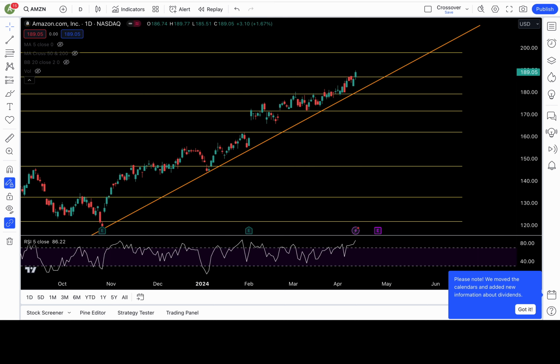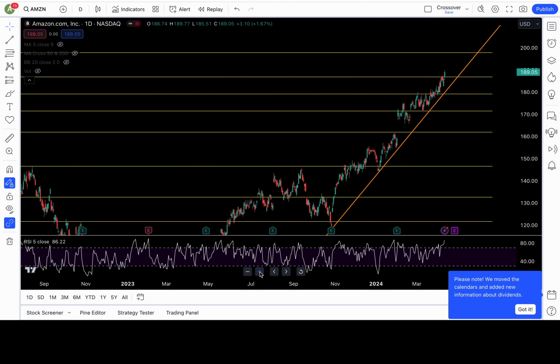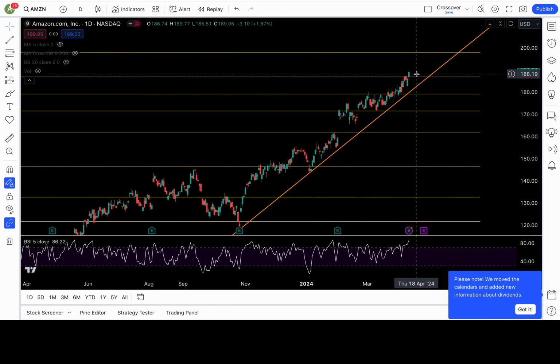Gotta break down 167. Amazon finally broke out that fib level, which was at 186.8. Cleared it. That is now support. If it breaks back below that level, you already know: false breakout setup, look to short. Lower targets in play, right? 185, 183, 181, and 179.